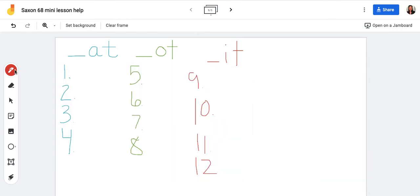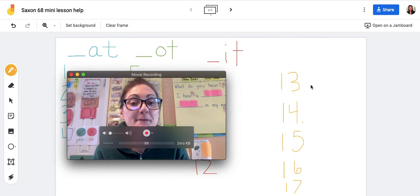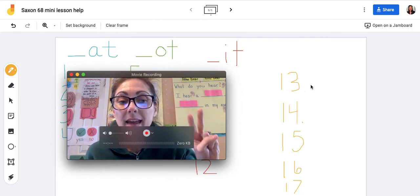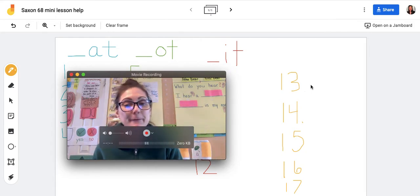Now the last couple here, remember these ones get a little tricky, but try to do the best you can and write the sounds that you hear. It's okay if they're not all spelled correctly. This is what I want to see, is what sounds are you hearing? All right. So this is for 13, 14, 15, 16, and 17. So for number 13, gift. G-I-F-T. 4 sounds, also has 4 letters. Gift.